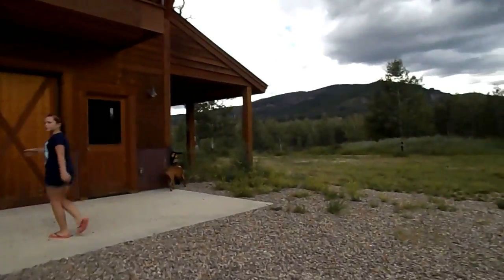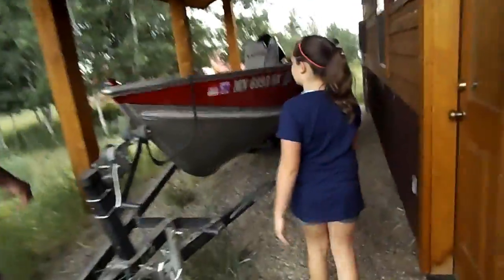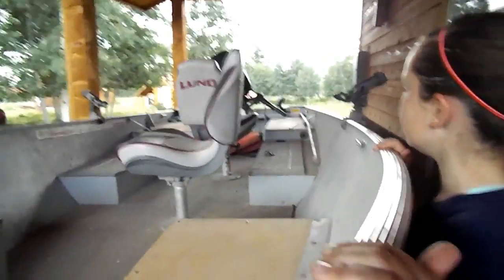Okay, so right now we're heading over to the guest cabin. So this is it right here. So this is the boat we're gonna be fishing on and swimming. This is nice. Pretty cool. It'll all fit on it. And can you see in the window? Not very well, but yeah, there it is. There's the UTV. We get to drive around.